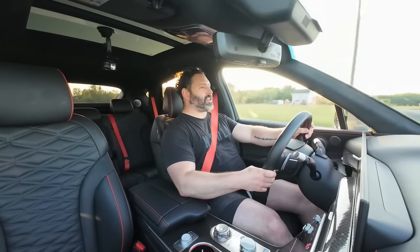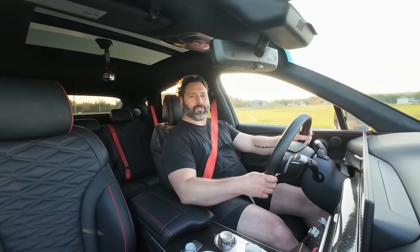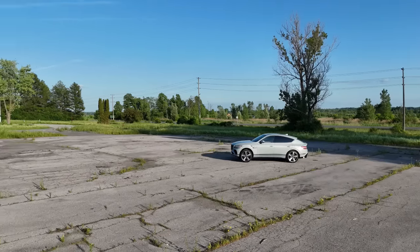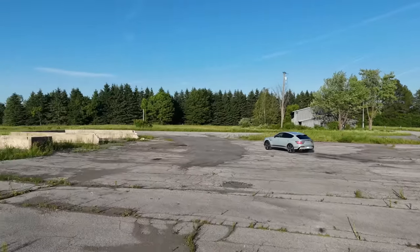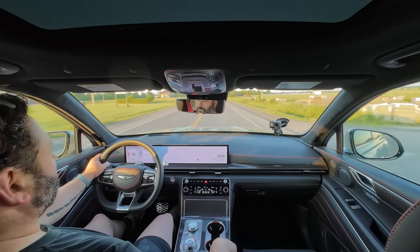It is such a good sound coming from this SUV. Really love it. Now we're gonna just cruise a little bit more. Let's go down to comfort mode.